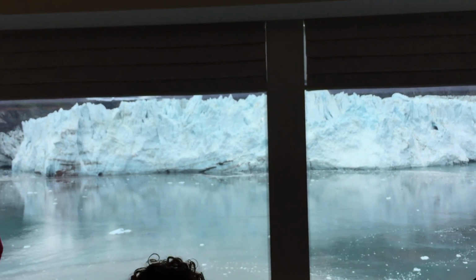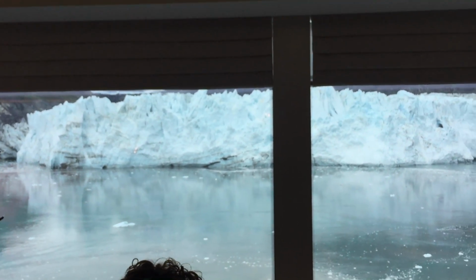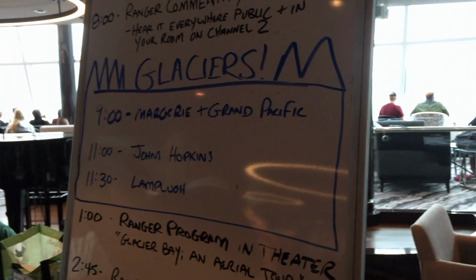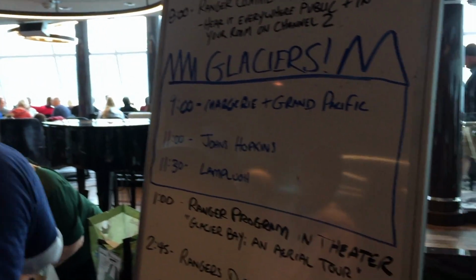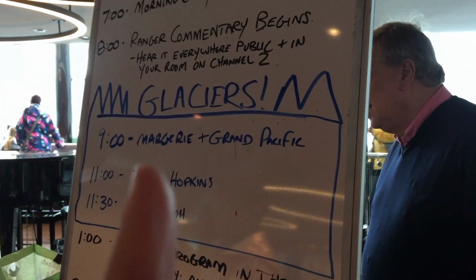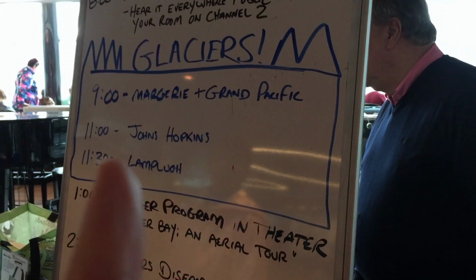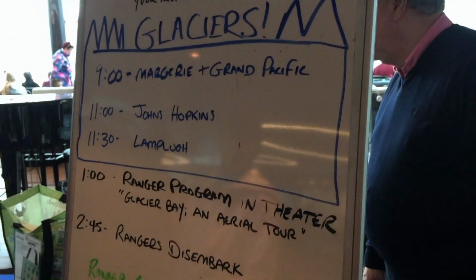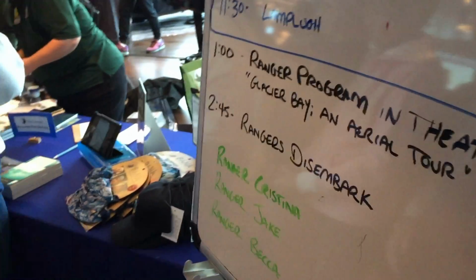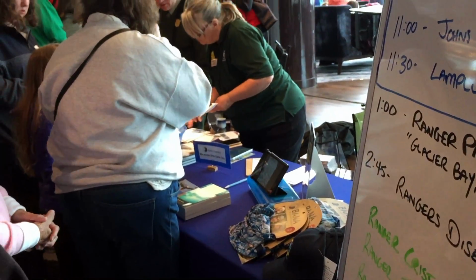Here's a look at Margerie from the inside by the buffet. The rangers have a station here in the observation room. You can see the schedule of the day. We just saw Margerie, and next we're going to see Johns Hopkins. And you can also see that they're going to do some additional programming, so it's great to have them on board, and they have stuff for sale.